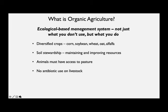It prohibits synthetic inputs broadly. There are some exceptions that are outlined in the national list, and you can find both the National Organic Program Regulation and the national list on the organic website that's housed by USDA AMS. But it does allow for natural inputs.